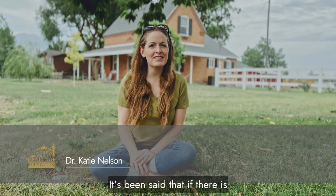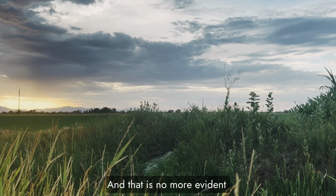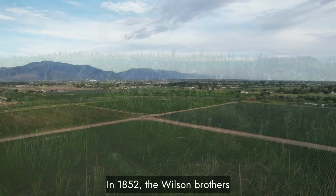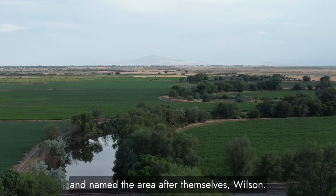It's been said that if there is magic on this planet, it's contained in water, and that is no more evident than when we see how early settlers turned the desert into productive farms. In 1852, the Wilson brothers purchased land west of Ogden and named the area after themselves, Wilson.